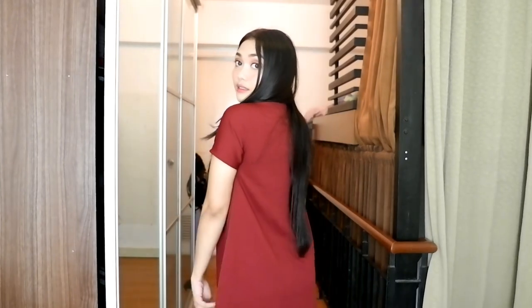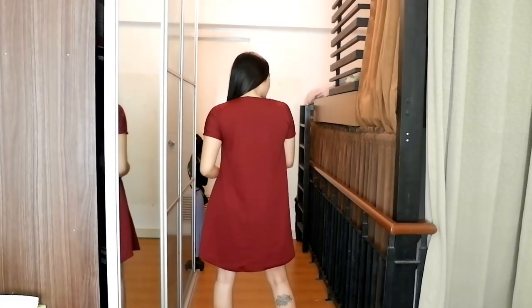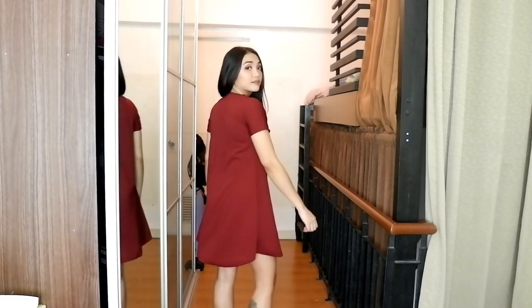So, siguro kung medyo mas mapayat ako, mas bagay ito. Well, yun naman yung goal ko, at least a month from now, magpapapayat ako talaga. So, I think mas babagay ito sa akin kapag ganun yung body type ko. Pero maganda pa rin naman siya. Don't get me wrong, maganda talaga siya. It's just that I feel like medyo tumataba akong tingnan kapag suot ko to.